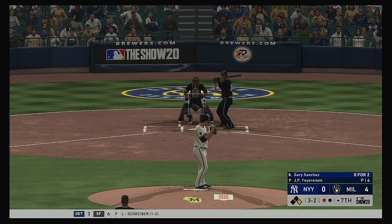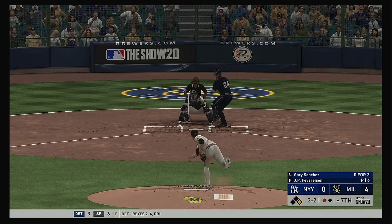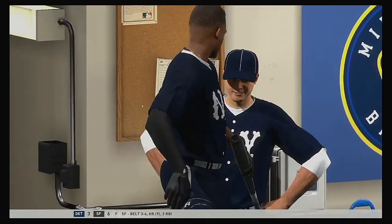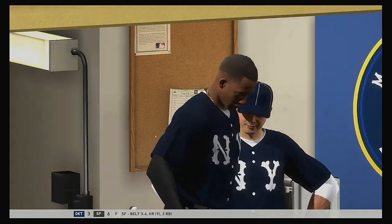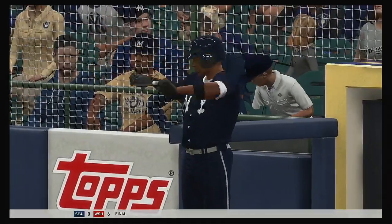3-2. Not a bad time right here to put that runner in motion. 3-2 count. You send the runner, and if it's a bad pitch, it's ball four. And he misses ball four. So he comes out of the bullpen and immediately walks the first man he faces. Miguel Andújar.